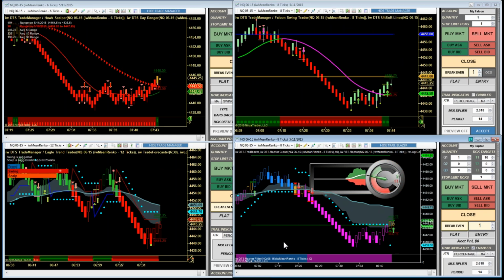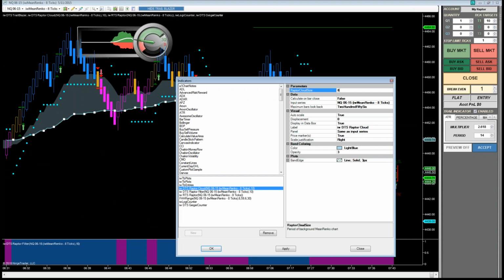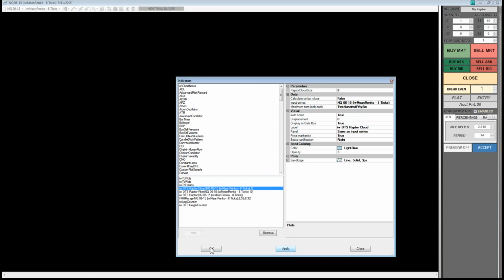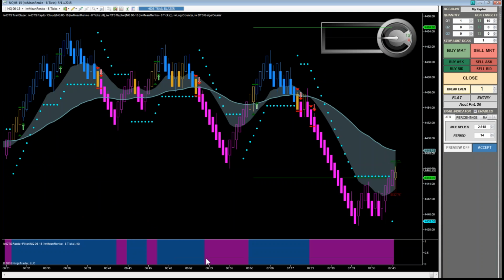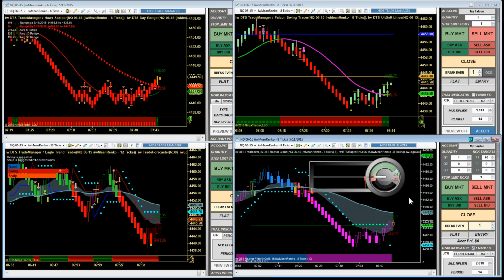Yeah, like Neil says, the Raptor seems to be late sometimes with that cloud flipping over. Well then, like I say, by all means, speed it up. If the 10 still isn't fast enough, then let's dial it down to an 8. Okay, the 8 is looking a little smoother, definitely responding a little faster. But those are my reasonings for making changes to the defaults.